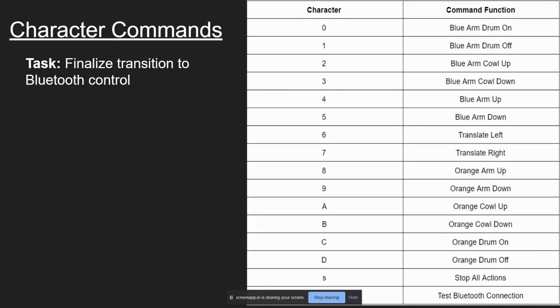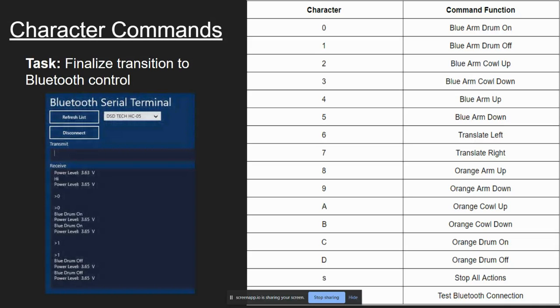Shown on the right is a chart of character commands and their equivalent operations. And on the left is an example Bluetooth interaction between the operator and the shearer using the Bluetooth Serial Monitor app.